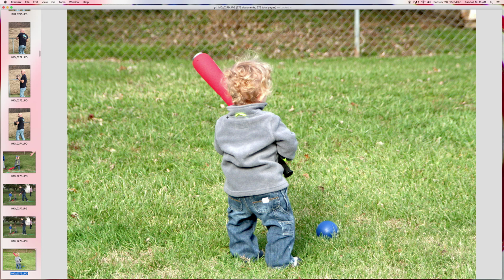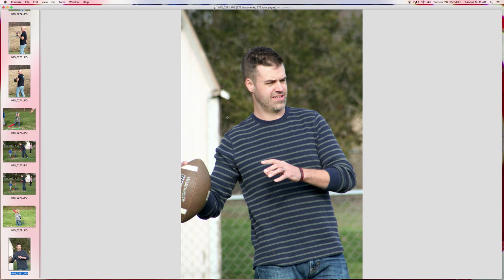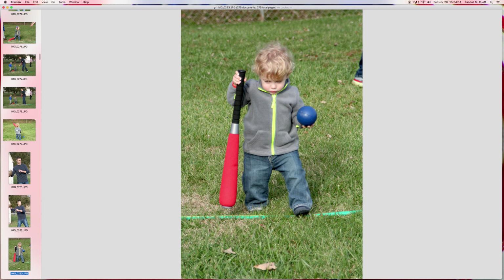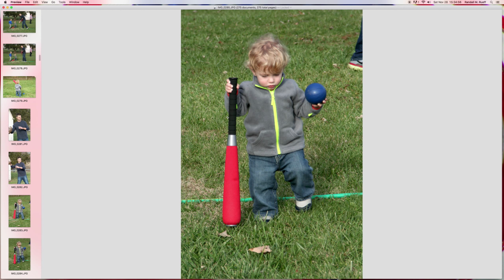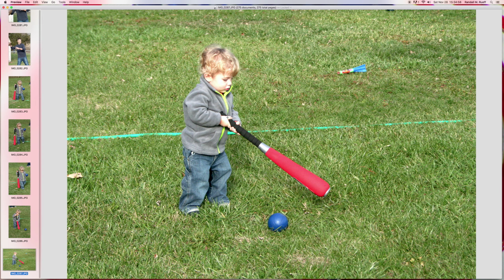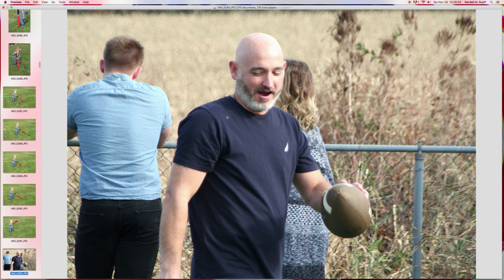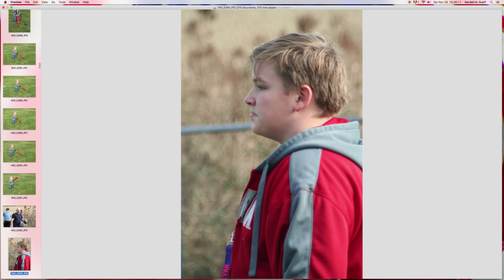I thought this was just kind of a cute picture. Here's one of Matt gripping the football, getting ready to throw the football. Some more softball. Here's a pretty good one. Tony looks like he's either yawning or saying something or getting ready to sneeze. I don't know. Point is, he's got the football and he's walking it somewhere.